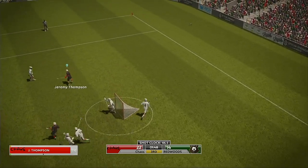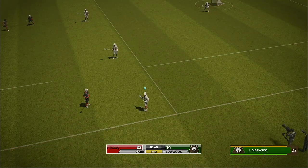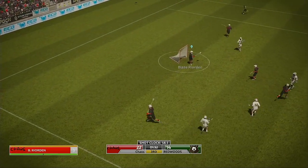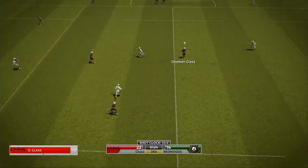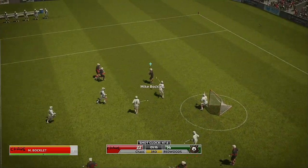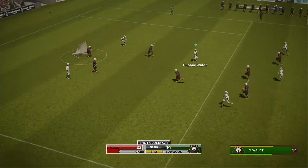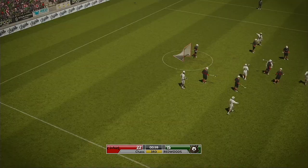Thompson. Left side right. And it's a wild pass. Green ball. Wall. And he shoots. And saved. Ball side right. Easy possession for the away team. Ball top center. Ball side left. Takes the shot. Goal!